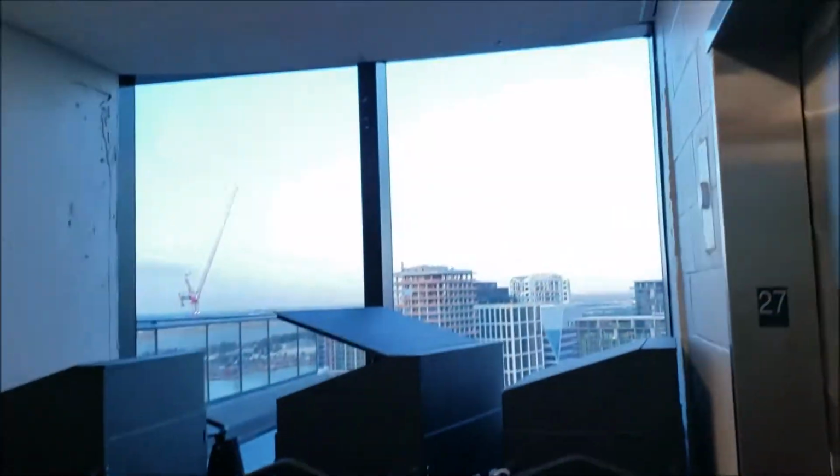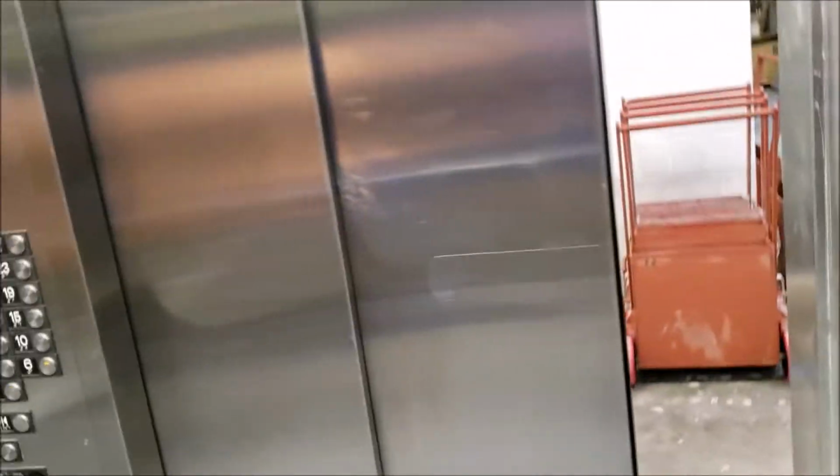Let's go down to like... Yeah, let's do 6. You can get like a view. Mm-hmm. So yeah, just like a mechanical, probably rooftop area. Wait a minute, 6 is the restaurant, 7. 7, yeah.